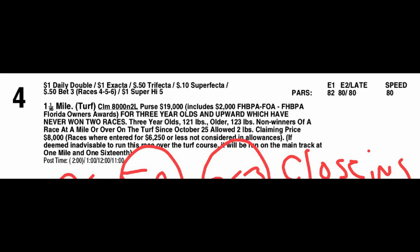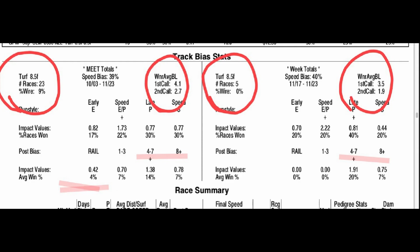For the whole meet, I haven't even been playing too many route turf races. But while going through my notes yesterday, I noticed there was a big closer bias. There were five route turf races yesterday. Four of them were won by closers, and the other one, the horse came from three to four lengths off the lead, stalked, for a win. So this is the first turf route today, and I am hoping that it is a closing bias.